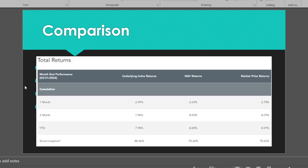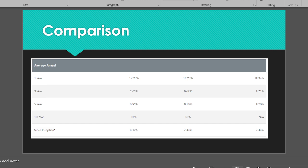And then again, this is from their website, so you can see from inception, the total, if you go by the NAV, it's 78%. Which is pretty good, I would say. But you have to consider that these are just cash returns. So if you held the actual index itself, you probably would have done better. And if you go by the average annual returns since inception, the return is 7.43%. So you're underperforming the long term average by 2.5%.